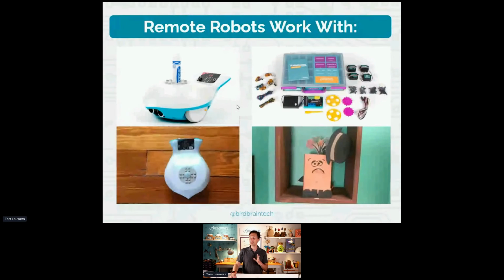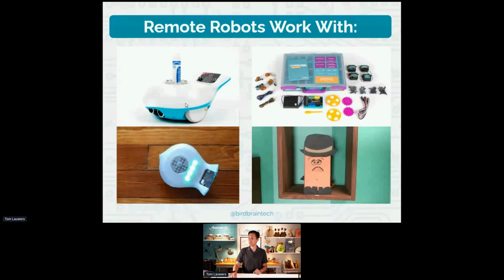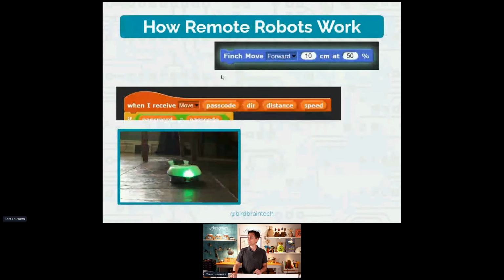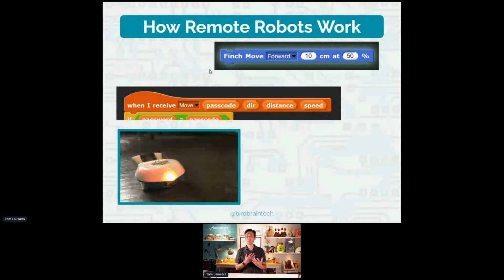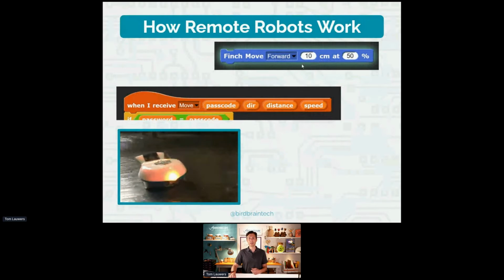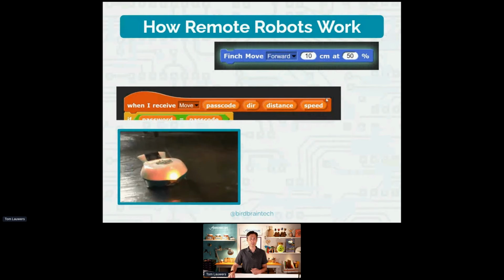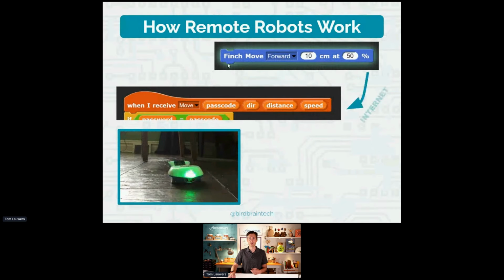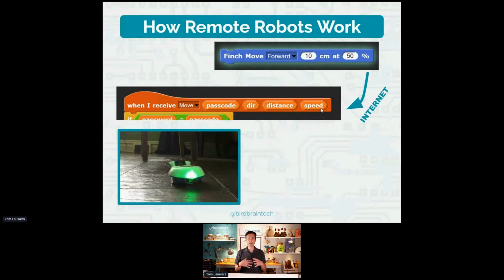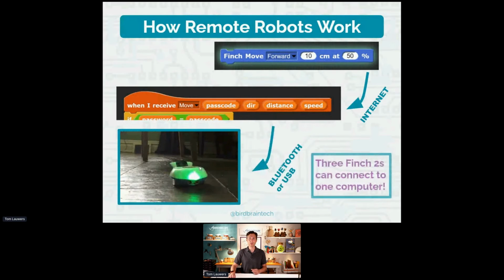Okay, so again, the remote robots setup that you're using today will work with both the Finch Robot 2.0 and the Hummingbird Robotics Kit. All right, so how does this work? I'm going to send you a link that has a block-based project, and that block-based project will have a few different blocks that control our robots. When you click on one of those blocks, it sends a message over the internet to another blocks-based project that I'm running here in the studio. And that project is linked over Bluetooth to my Finch.